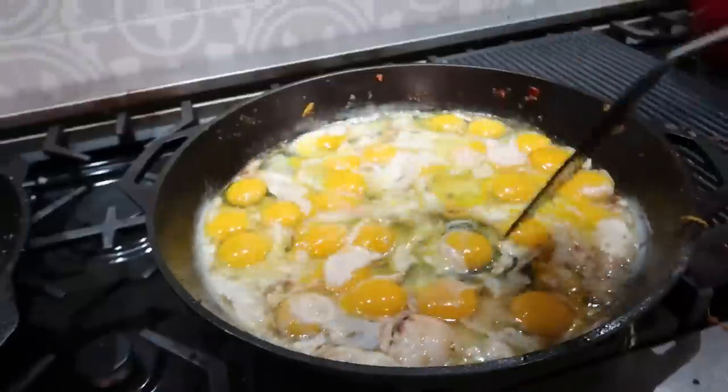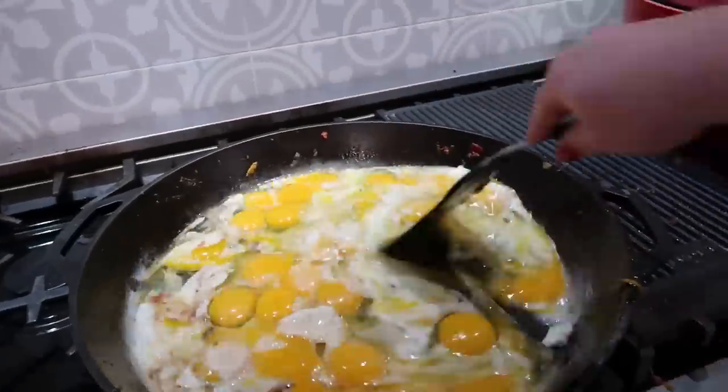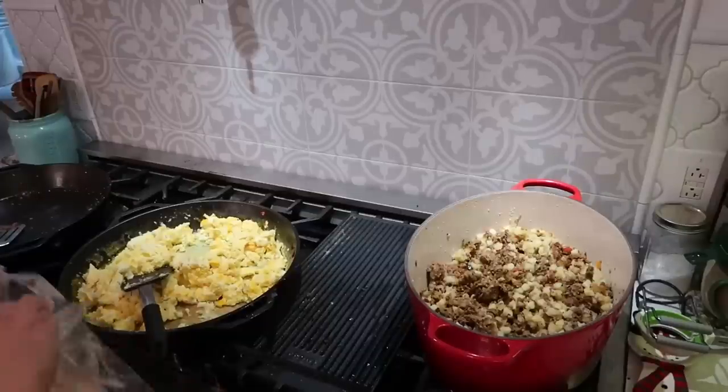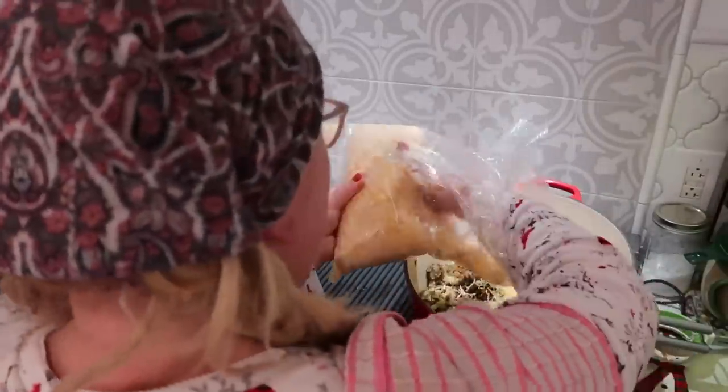And I'm just doing an old country scramble, not even adding any milk to it, doing some handfuls of cheese there. And now we're gonna add in all the eggs.